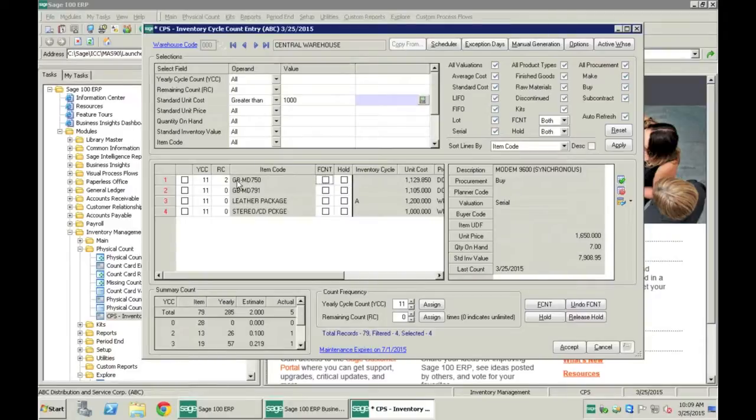And as you set this up, every time this item ends up in the count sheet, it will change this number down, and at the end it changes the number to 0, and then it will not count the item anymore. Another option that is really helpful in our system is called FCNT, which stands for Force Count Next Time.